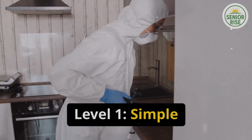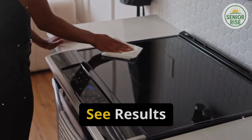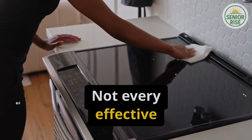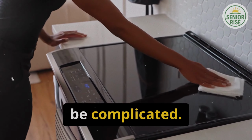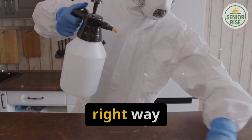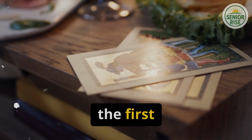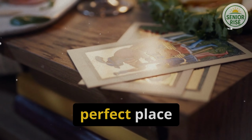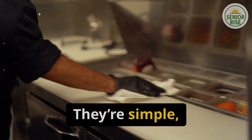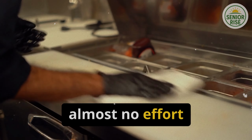Level 1. Simple solutions. Easy to do, easy to see results. Not every effective solution has to be complicated. Sometimes it's the small things, done the right way, that make the biggest difference. That's why the first 4 tips below are the perfect place to start. They're simple, easy to apply, and require almost no effort at all.